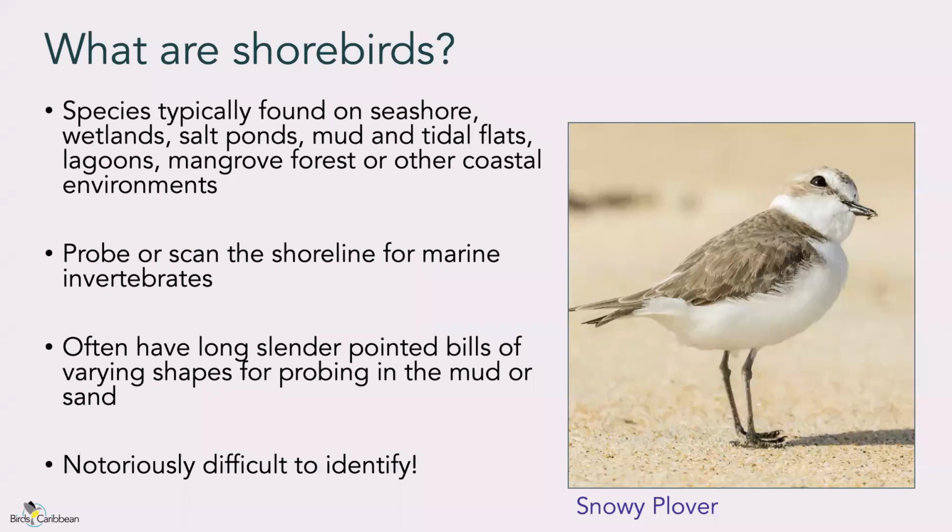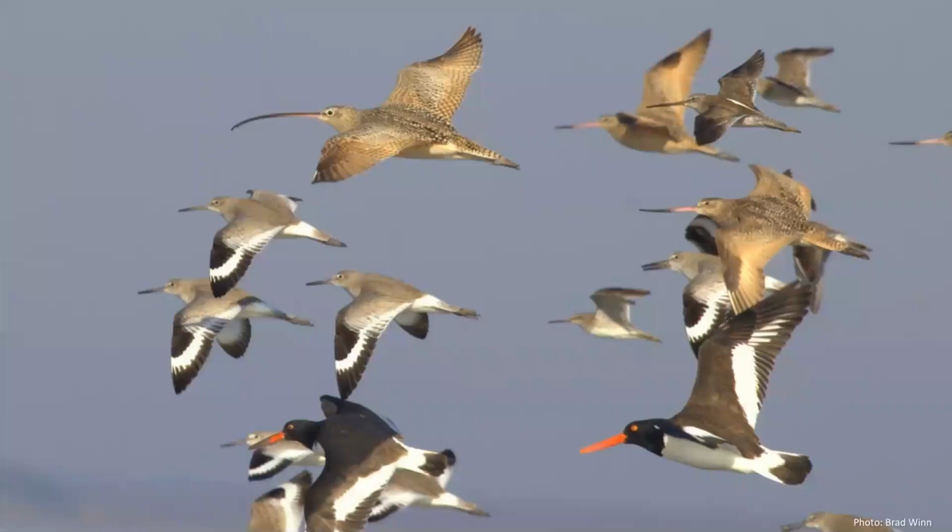You can see a wide variety of bill structures here, for example, and that really gives us a sense of what variety there is in the feeding techniques of these birds. You have the long, slender bill that's used for probing deep in the mud. You might have shorter, thicker bills that are used to turn over rocks and crack open invertebrates. This is just a nice slide that shows the variety of shorebirds that can be seen in the West Indies region.